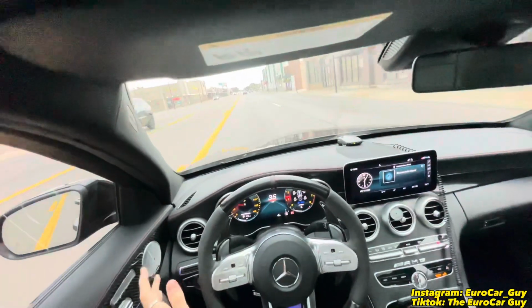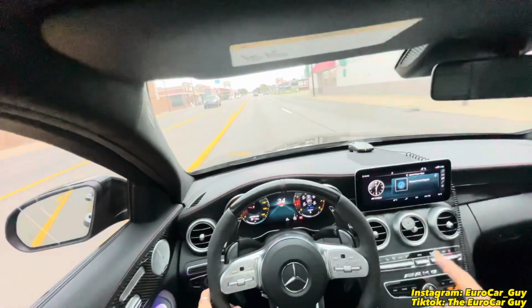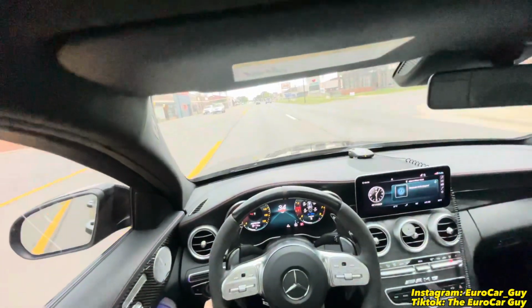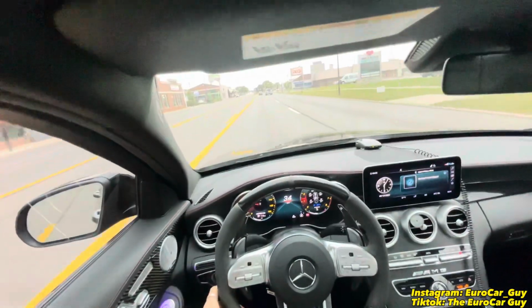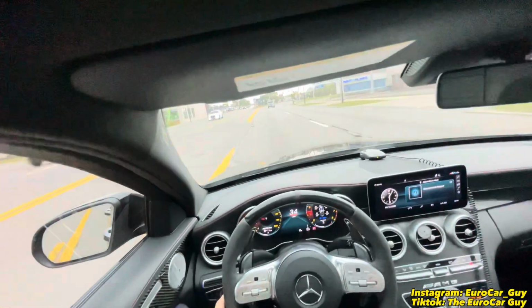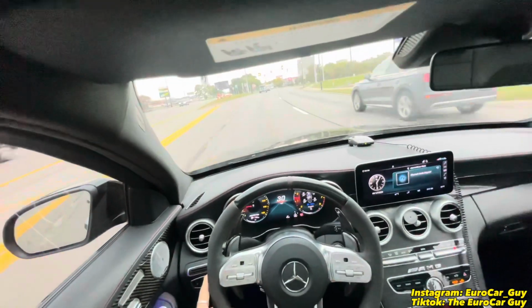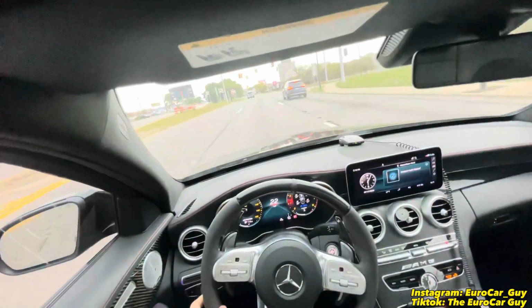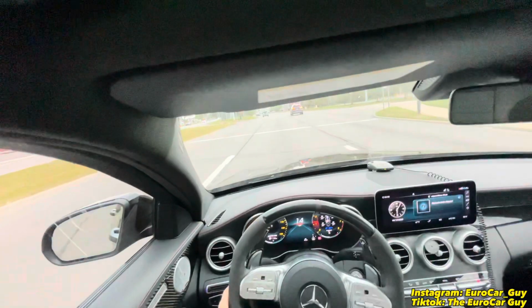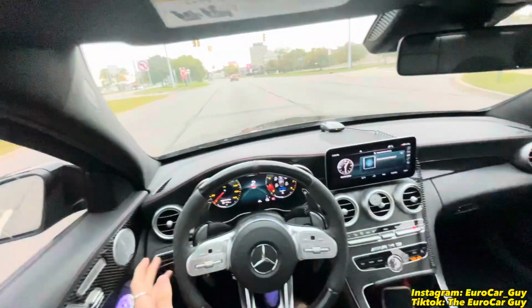So I am on a staggered fit tire setup, so out back I do have 265s, and in the front I do have 235s. I'm on Yokohama Advanced Sport Plus tires, and honestly, they've been holding up pretty well for the most part. Now I do plan on, hopefully in the near future, switching to Michelin, because obviously I feel like Michelin is the best for all around tires. But other than that, that's pretty much everything I have done to the car in terms of performance so far.